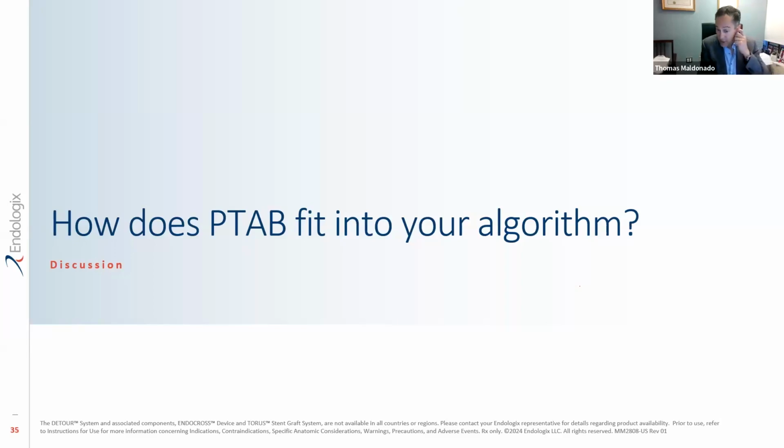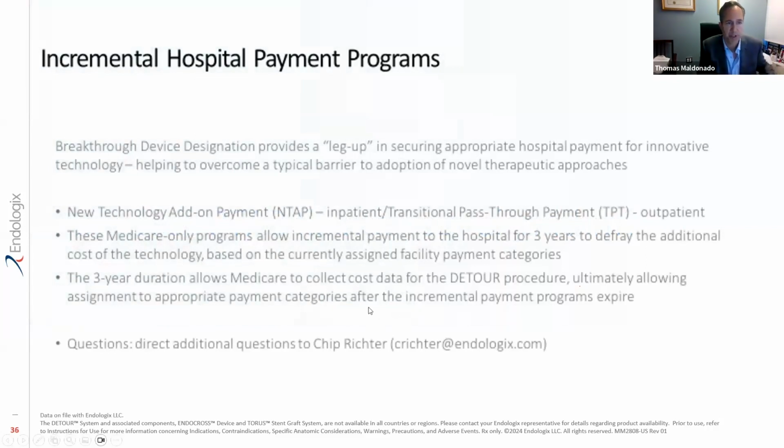So we're going to move along, because I want to make sure we have the hour for Vince. A very quick comment about reimbursement, because there's some breakthrough designation that's been afforded to this technology. But something you should know about as far as inpatient versus outpatient.